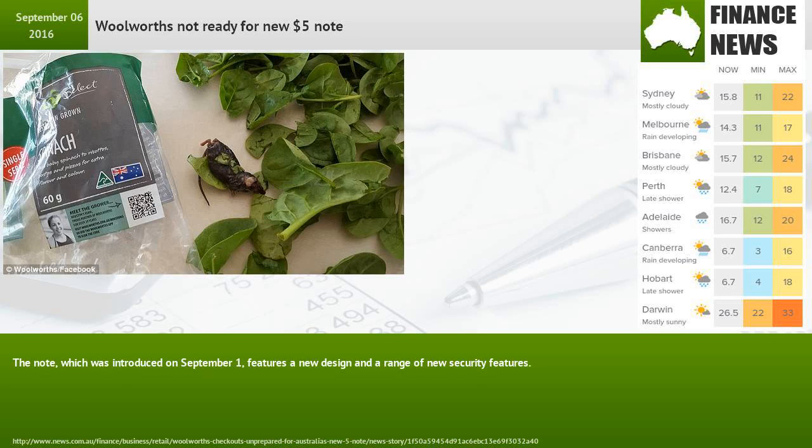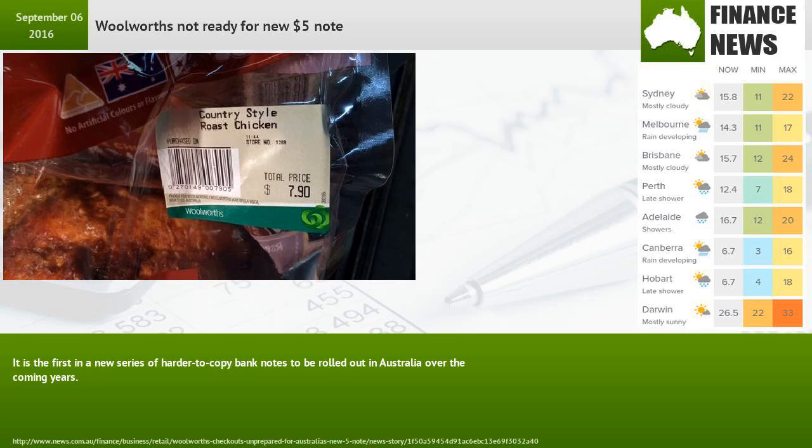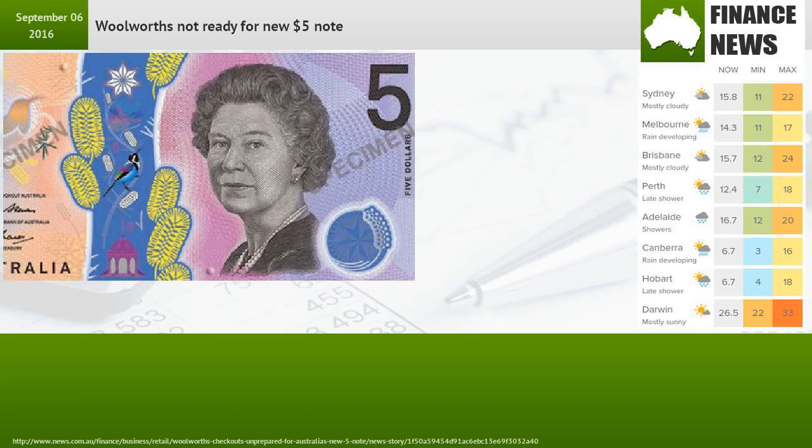He said the note, which was introduced on September 1st, features a new design and a range of new security features. These include a clear vertical strip down the middle of the note, which has a number of security features that change as the note is tilted in various directions. It is the first in a new series of harder-to-copy banknotes to be rolled out in Australia over the coming years.